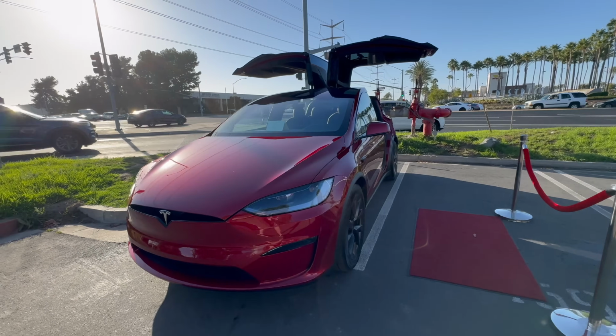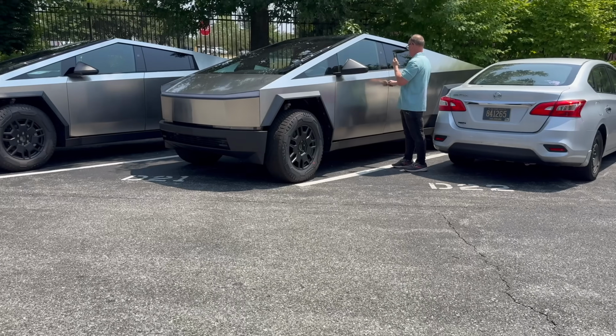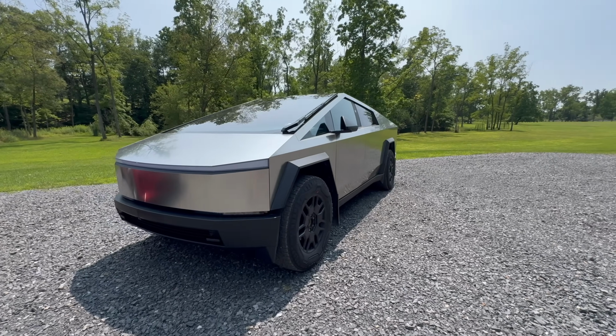Now, I should also mention that the six-figure plus Model X isn't the only expensive thing Tesla sells. It's maybe priced a little too high. Their first-party accessories are also pretty expensive as well.